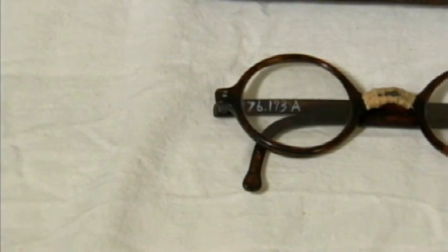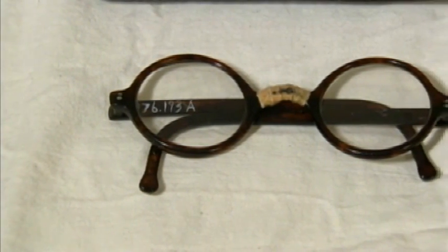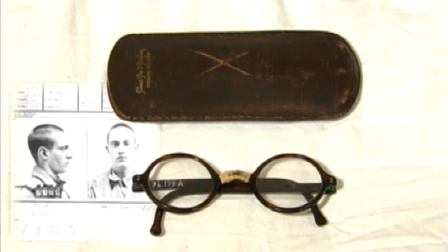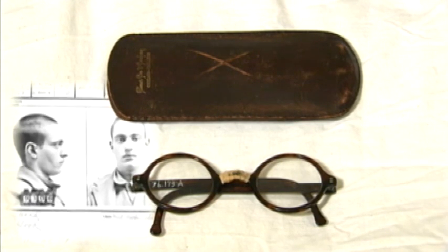Of course, the Leopold glasses are fantastic for those who know the crime and know the details of the crime. To realize that those glasses have ended up here is quite a thrill. Many people know about the infamous crime of Leopold and Loeb in 1924 when they engaged in a thrill killing on the south side involving a neighborhood boy.